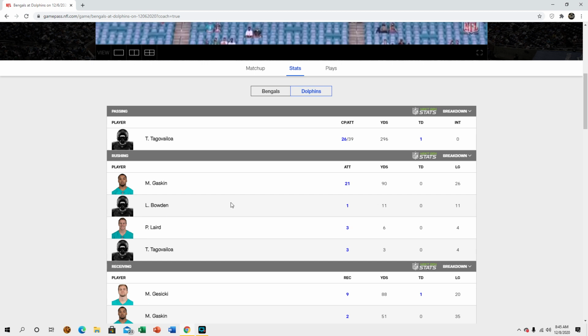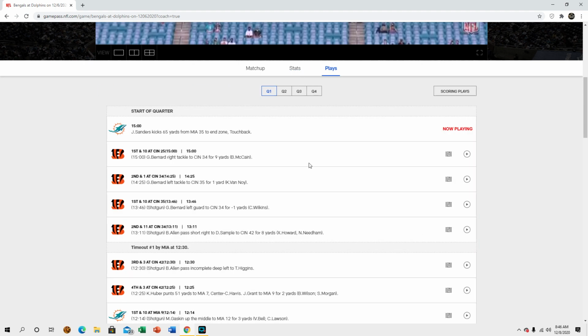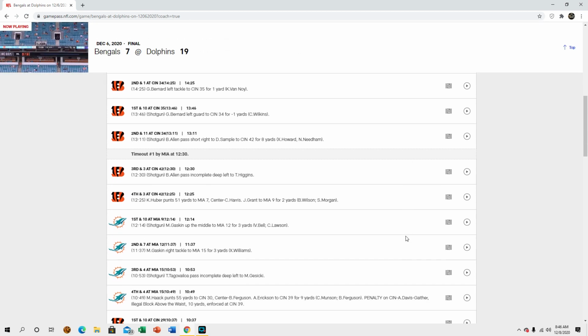So yeah, offense actually looked pretty good. Tua with 296 yards, almost 300. Second half, he definitely obviously started playing a little better. But so did the whole team. So yeah, let's go ahead and get into the film.